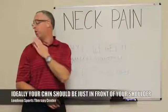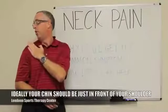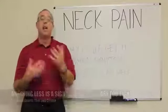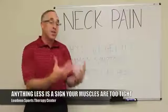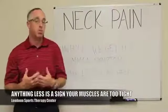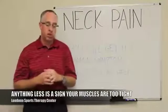Ideally, you want to be able to turn so that your chin is just in front of your shoulder. Anything less than that is a sign that those muscles aren't as long as they need to be, and that's a warning sign that that stiffness is starting to progress and potentially cause you some much greater problems.